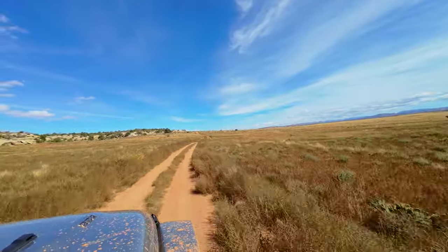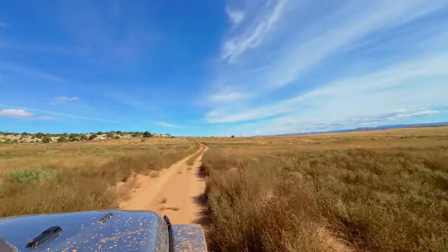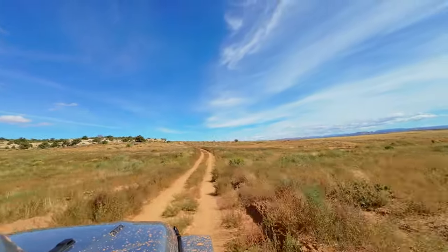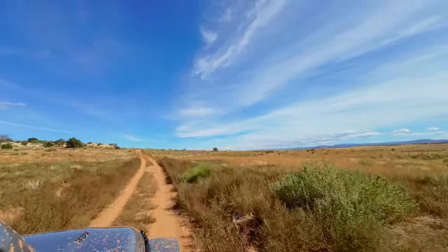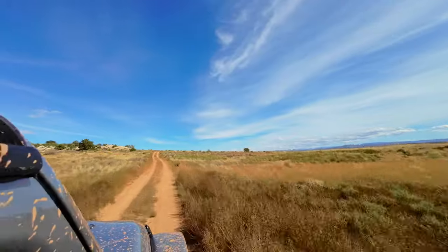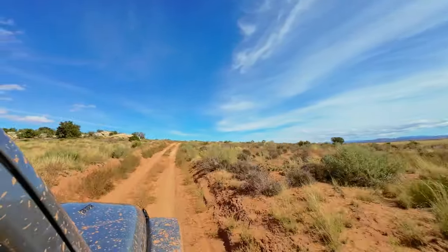Well, I can't tell you how nice it is to be back on Flint Trail. Some nice, smooth, sandy double track. No major obstacles for a while anyway. This is really nice. We're able to get some speed up, make up some time, and have a nice, smooth ride.